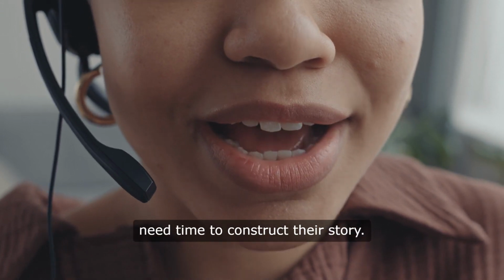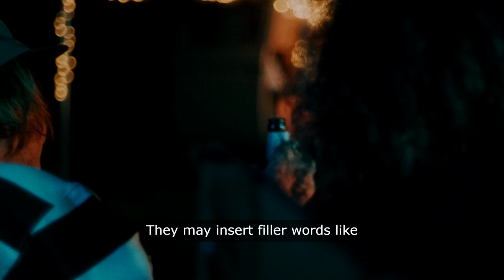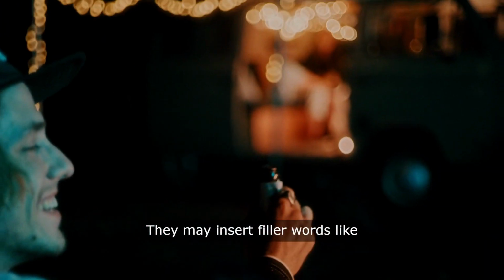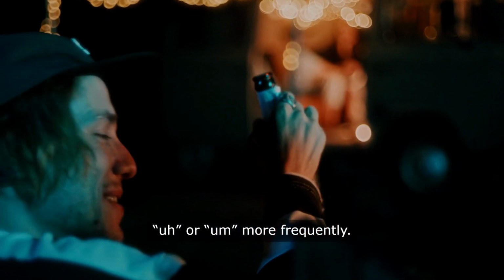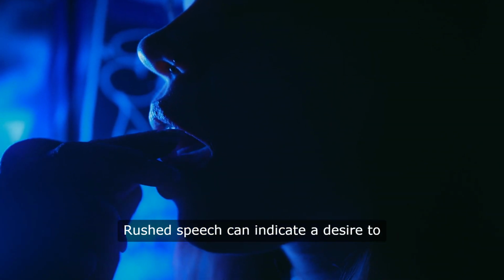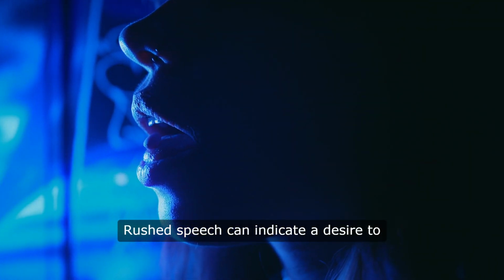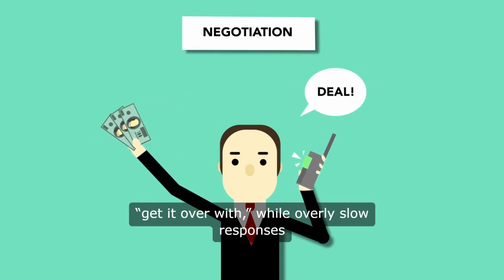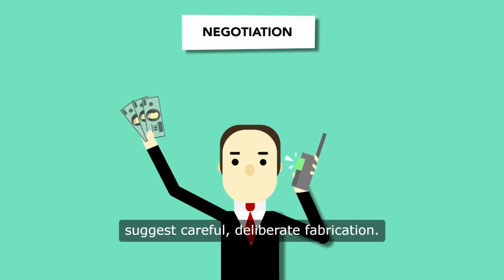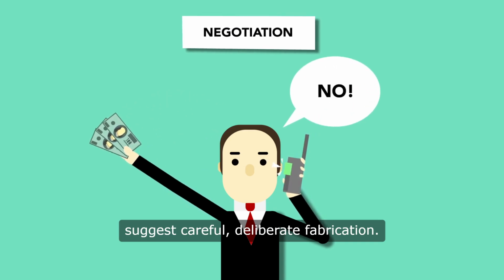Liars need time to construct their story. They may insert filler words like "um" or "uh" more frequently, speaking too quickly or too slowly. Rushed speech can indicate a desire to get it over with, while overly slow responses suggest careful, deliberate fabrication.